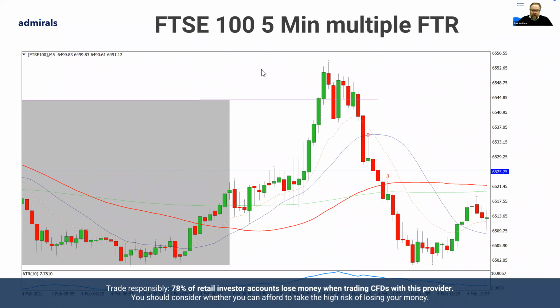More examples here. We'll switch to live markets in a moment. This is the FTSE on the 5-minute candle chart. After the start of the Asian session, the session opens up and it effectively puts in a very scrappy double top. So I'm expecting a reversal anyway, and then we see a couple of candles, price drops strongly, and it prints an FTR candle there.